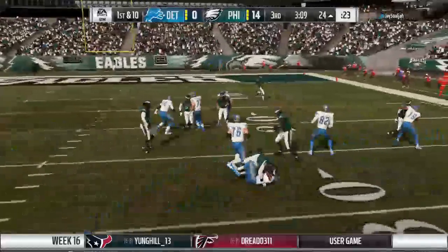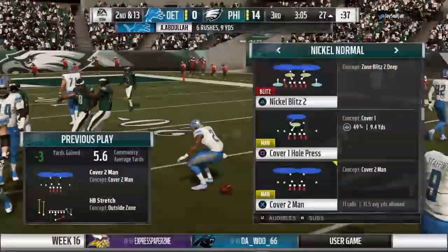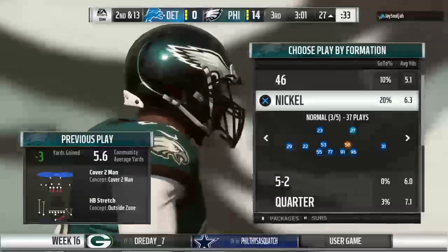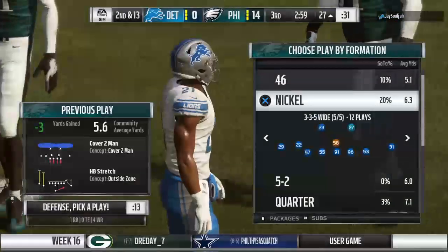Now Stafford hands to Abdullah. And this has been a familiar sight all afternoon as they stop him behind the line. They'll wind up losing 3 yards here. And that'll make this a 2nd and 13.